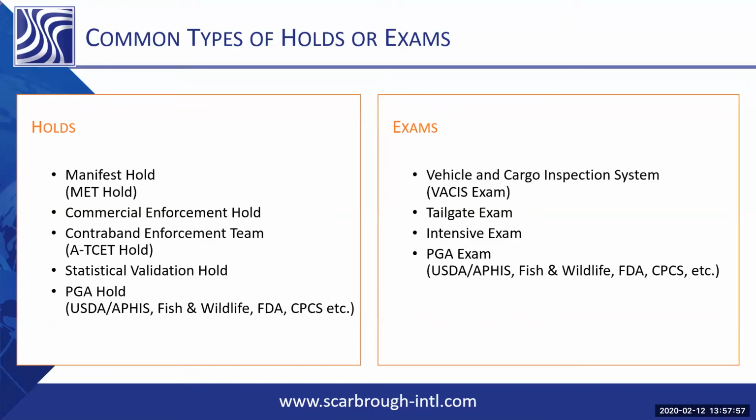The next one in line is a tailgate exam, and it is an intrusive exam. They do open up the doors, and they pull out something on the rear of the container, open it up, and if they're satisfied with that, then they seal it back up, close the doors, and off they go. Next up, you got the intensive exam. This is the one that really starts hurting.